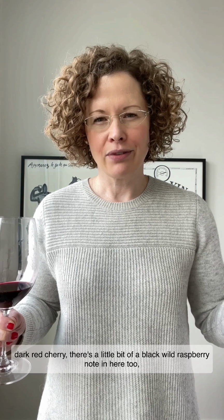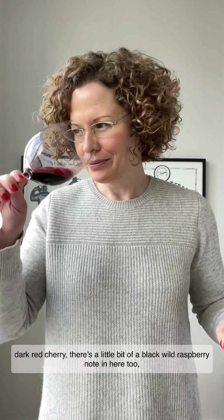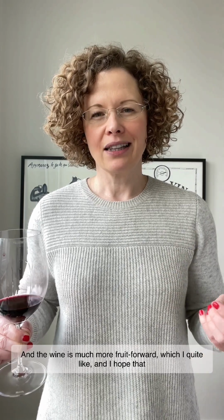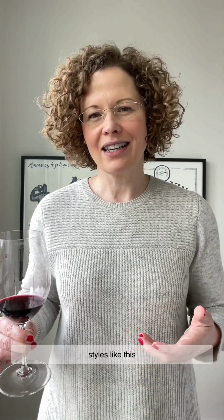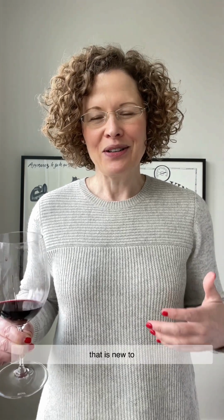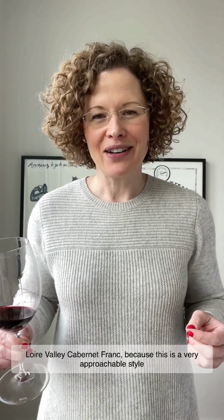So I'm getting some dark red cherry. There's a little bit of a black wild raspberry note in here too. Maybe even a bit of a blueberry compote note as well. And the wine is much more fruit forward, which I quite like. And I hope that styles like this will perhaps draw in a new consumer that is new to the Loire Valley Cabernet Franc, because this is a very approachable style of the grape.